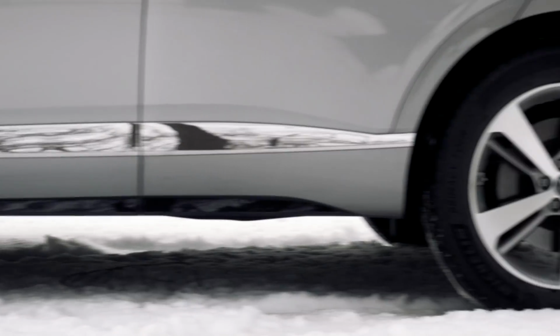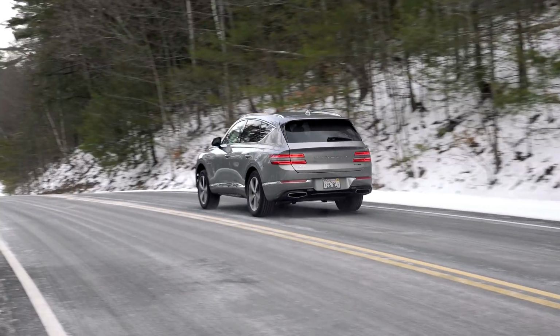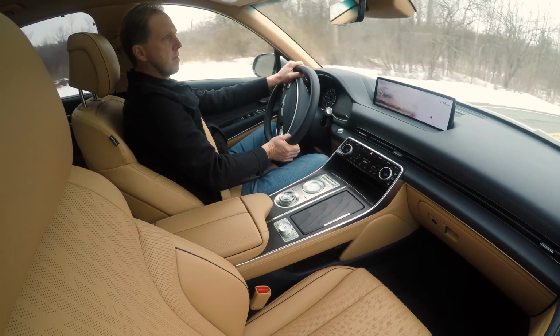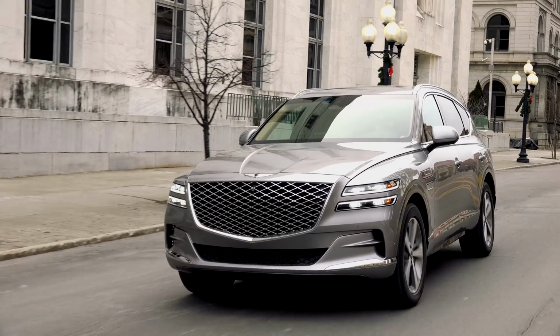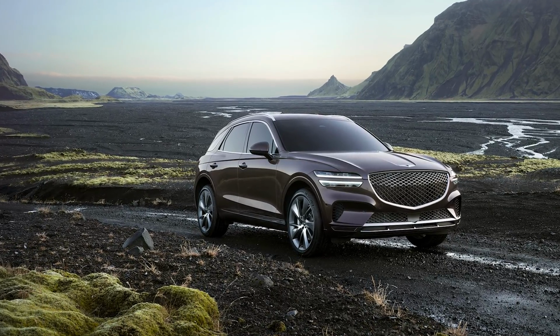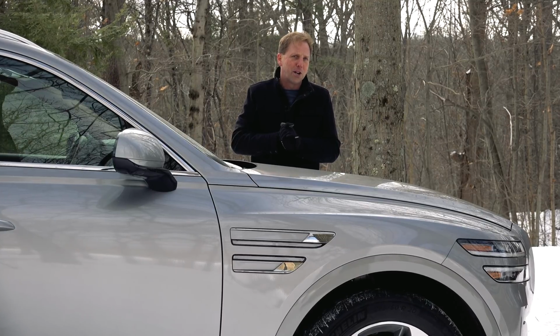Sharing a rear-wheel drive platform with the equally new G80 sedan, this is the vehicle that Genesis hopes will propel them into car shoppers' consciousness. The compact-sized GV70 will complete the 1-2 SUV punch later this year. Because this is an all-new model, let's do a little primer here.